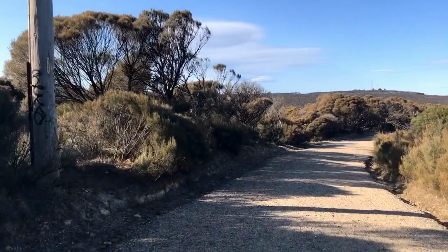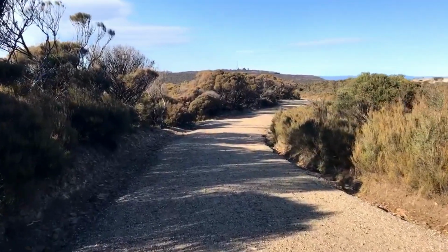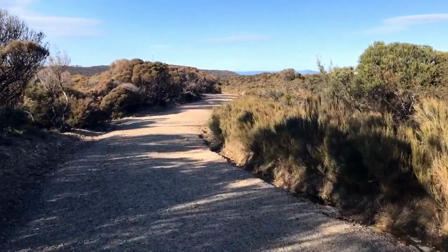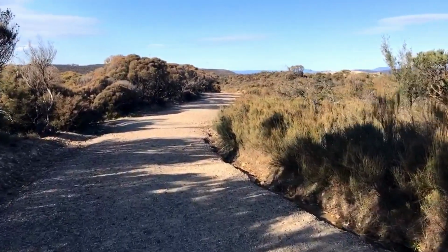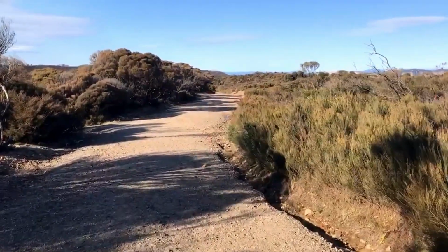Here we are. We've made it back to the main track towards Lincoln Rock. That wasn't too painful, that little detour, was it? Looks like the cockatoos aren't coming over here. Never mind.